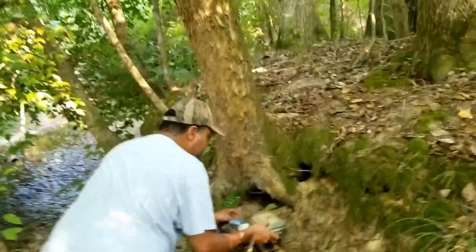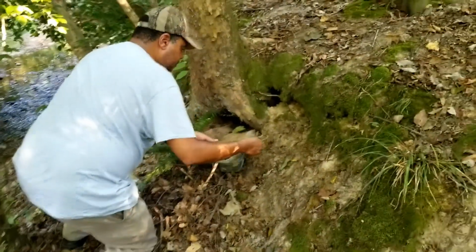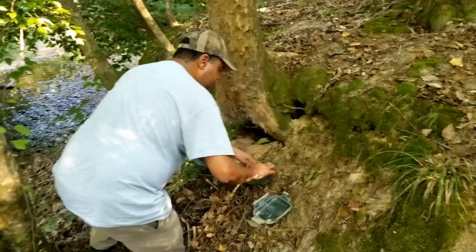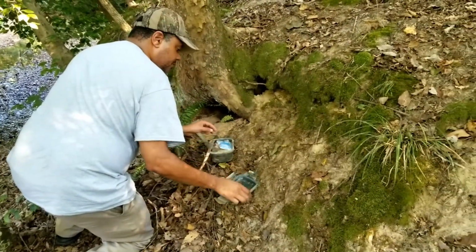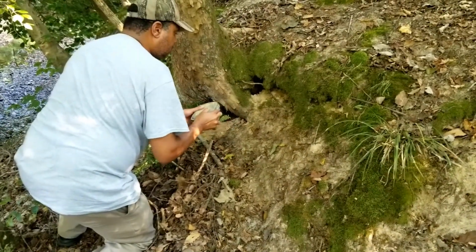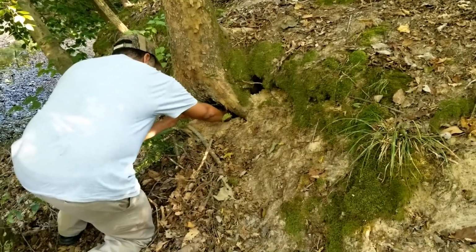Alright. This is the first cache that we ever put out. I can't even remember when we put this cache out. I want to say back in 2010. So we're going to place all these goodies in here. Lock it back up. Get it back in the spot.